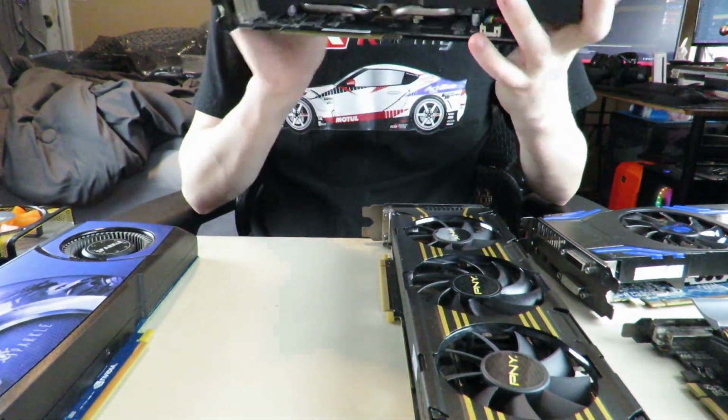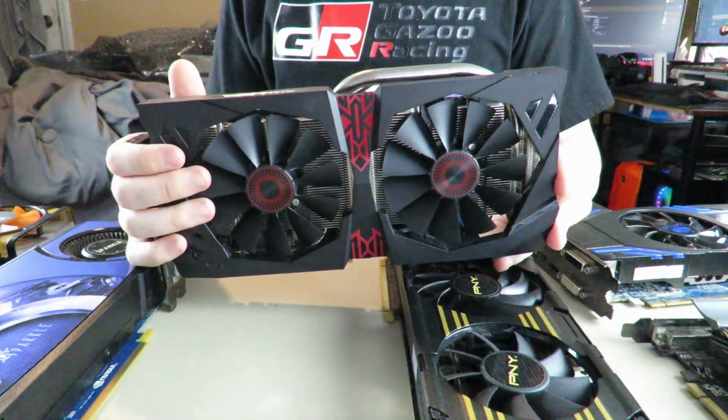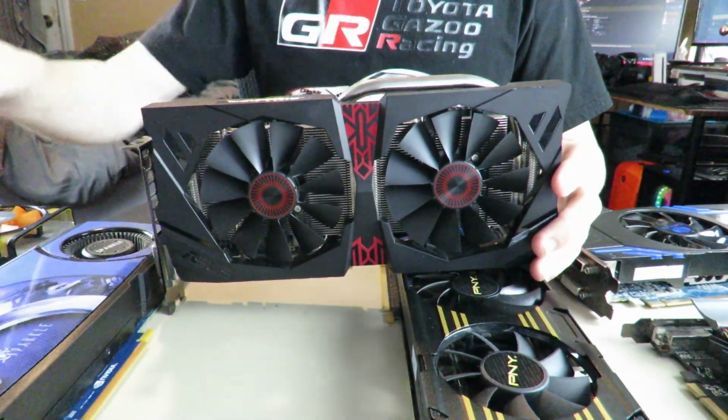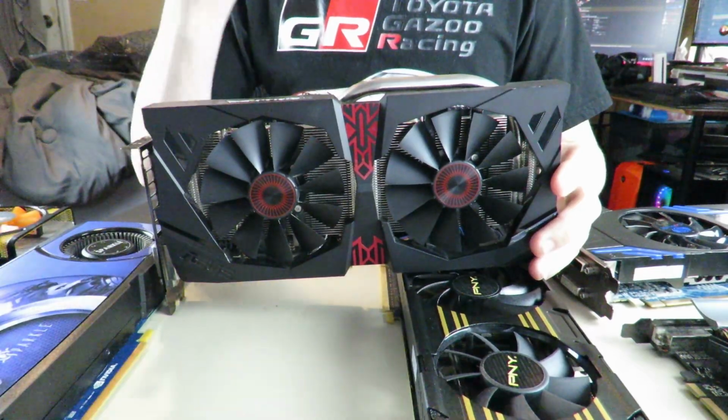But I think all of Asus's cards that came out with this generation were Strix cards. So, oh well, no, there is this one. Anyways, but it's a cool card.